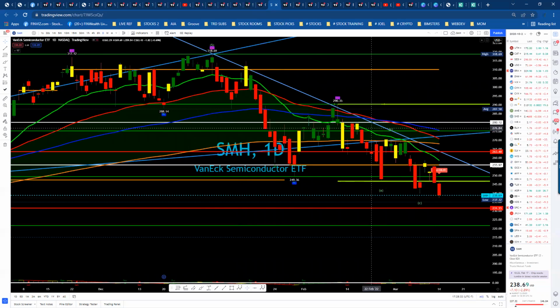Semiconductors, again, downward trending, possibly a double bottom here. Hopefully we can bounce off here. If we don't bounce off here, then it could be a short opportunity to 231 or even down to this lower level at 221. So just something to keep an eye on.